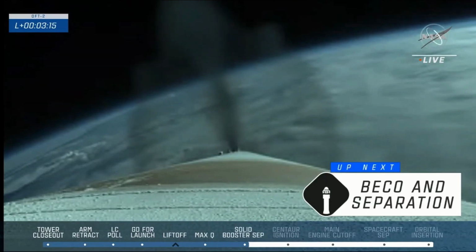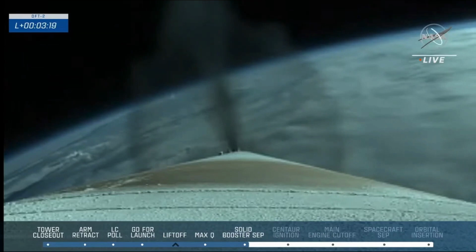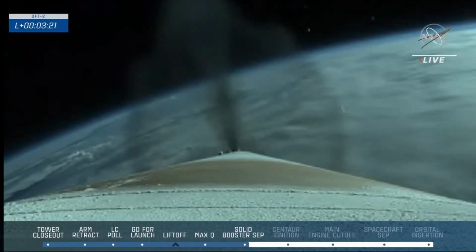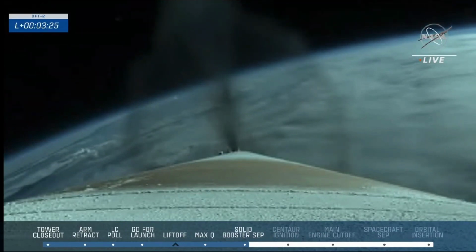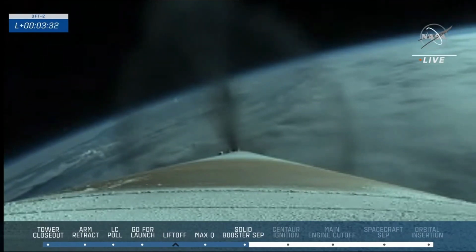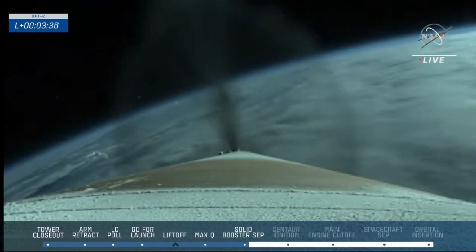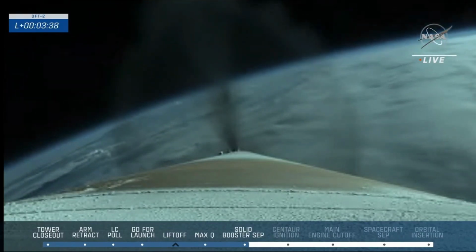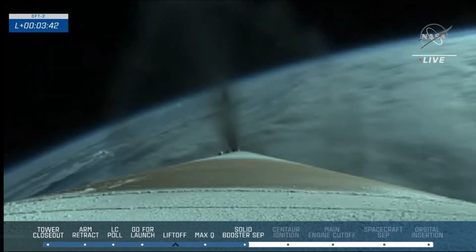Our next throttle down will be to control acceleration forces, limiting forces on the crew to below 4 Gs. That is safe for an extended period of time. One minute remaining in this burn. 1 minute to BECO. RD-180 is now throttling to maintain 3.5 G acceleration on the vehicle.